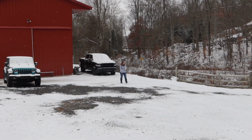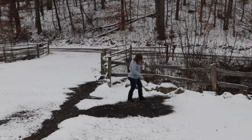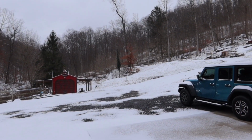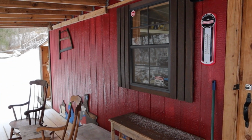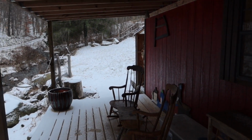Okay, so now that you know a little bit about me, let's walk over to the studio. My studio is a separate building on our property. It's a short walk from our barn dominium home. The studio is situated right along a creek, and the porch is a great place to sit, relax, have a beverage, and watch the wildlife.